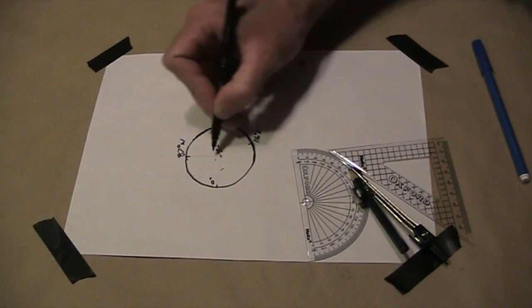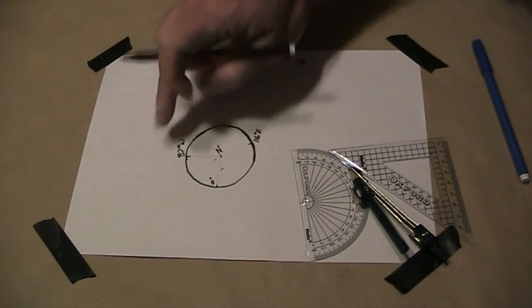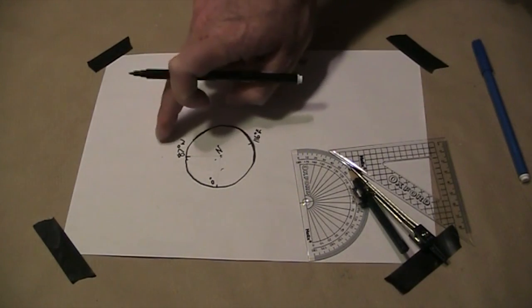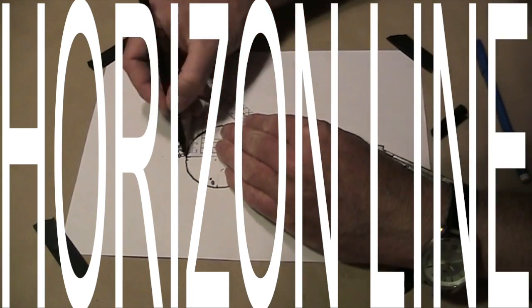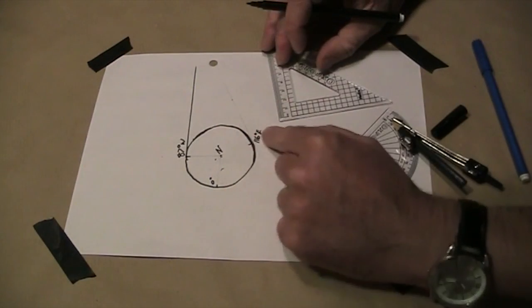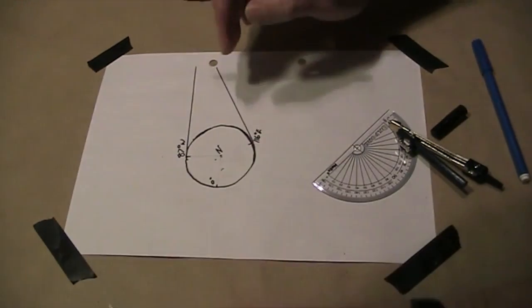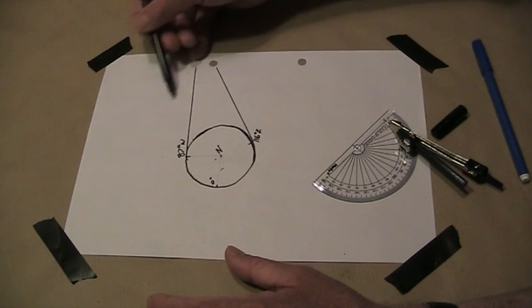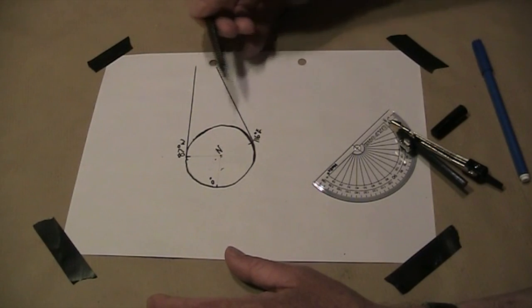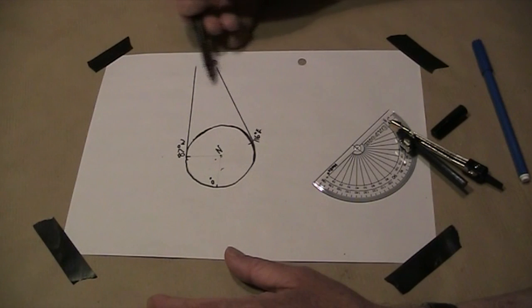There's Santa's house. If we draw a line perpendicular to this, this way, that's going to be the limit of this person's sight in this direction. And same thing over on this side. If the moon is moving around in this area here, then it's not going to be seen by Nashville and Perth at the same time.